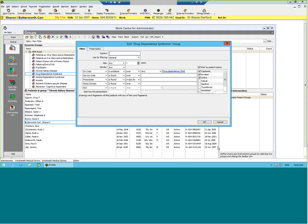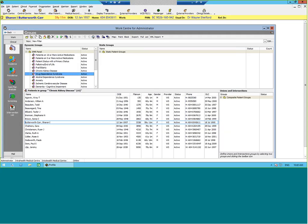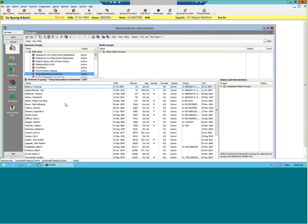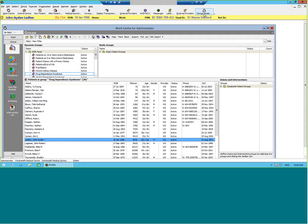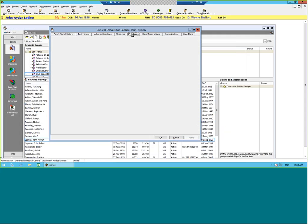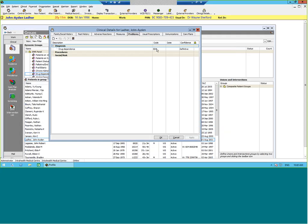Okay, so for the drug dependent syndrome, right now we're looking for 304 that's coded in their problem list. So we just run the group. Here's the list of patients that have the code 304 in their problem list, and we'll just select a random one. And under the problems tab, we should see that coded into their list.